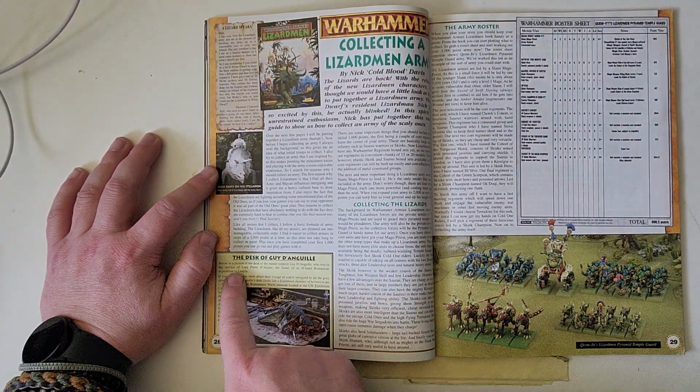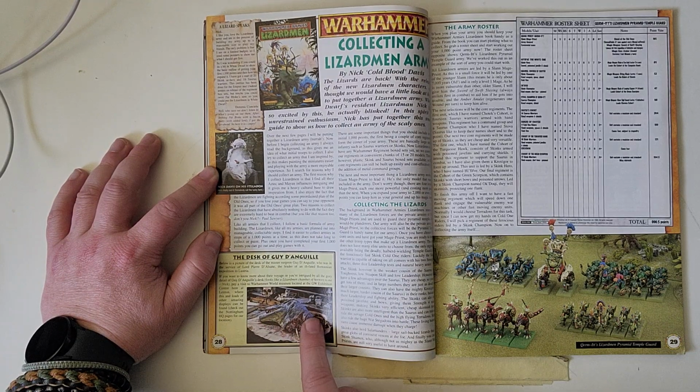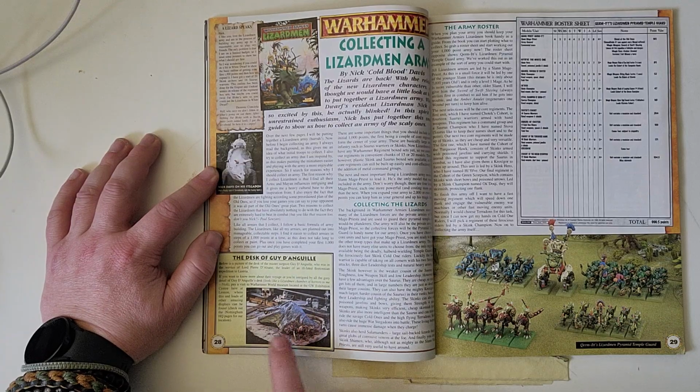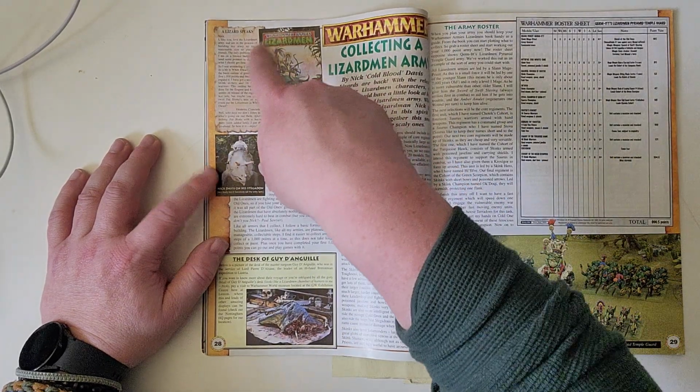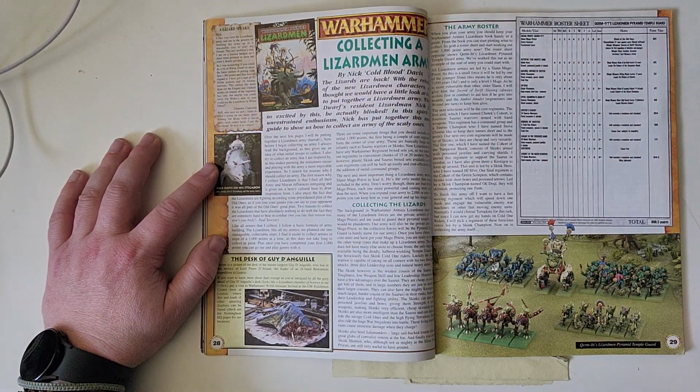So the desk guide diagonal, this was from a display in the Warhammer World section at the Lenton facility. I don't know if this is still around, but this is basically a wonderful dissection of a Lizardman head. Very tiny piece of text about something about Lizardman's story here. So tiny actually I can't read it with my glasses.